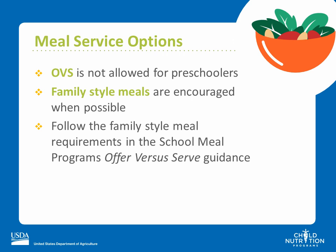In place of offer versus serve, F&S encourages schools to serve meals to preschoolers using family-style service when possible. The family-style meal service under the school meal programs allows children to make choices in selecting foods. The supervising adult should initially offer the required minimum serving size of each food component or food item to each student. However, since replenishment is immediately available at each table, the initial serving of a food component or food item may be less than the full required minimum quantity. The supervising adult should encourage additional portions and selections to meet the full required minimum serving size as appropriate.